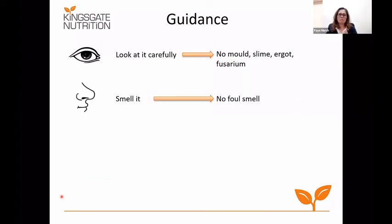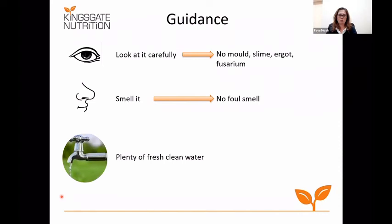I spend a lot of time with a dirty nose because I'm smelling most of the raw materials or the feed that is being fed on farm. It should smell good. If it doesn't smell good, it's probably not good. And lastly, fresh water, plenty of it, clean. Cleaned every day, fresh, clean water that hasn't had the sow rolling in it, which I know does happen, but plenty of fresh, clean water every single day.